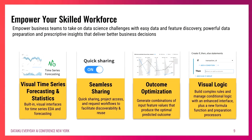And then for lastly, visual logic. If you have ever been in Dataiku and in the prepare recipe and you've written a really long nested if-then-else statement, you're gonna love this. I see some nods. It gets really confusing really fast when you do a really long nested statement. So we have switch case processors, a new formula, and we also have a nice little visual framework to build conditional logic so that you can have if-then-else groups.